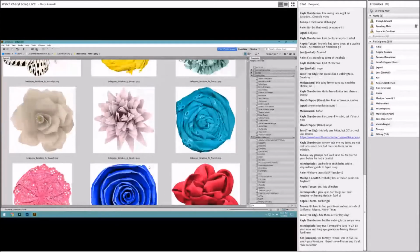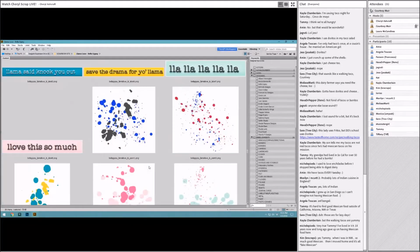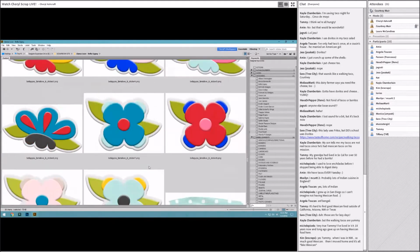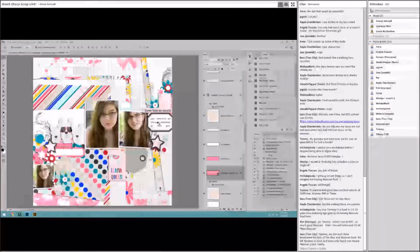Lots of Indian. And Bengali. Ooh. When I was in New Mexico, so much good Mexican, and then I moved home and it's all fake Mexican. I love it.